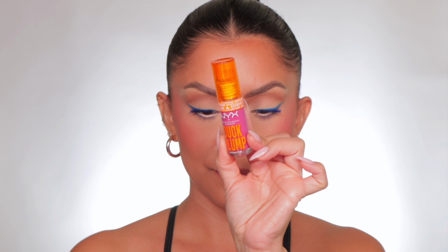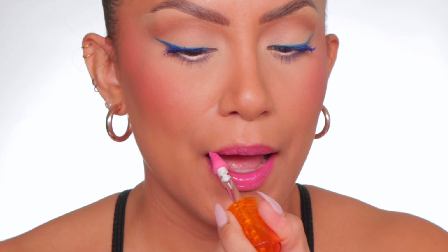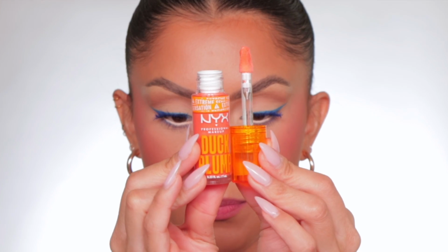Moving on to number 12, Bubblegum Bae. This is the shade Bubblegum Bae. And in daylight, this is Bubblegum Bae. Moving on, numero 13, Peach Out. This is the shade Peach Out. And in daylight, this is Peach Out.